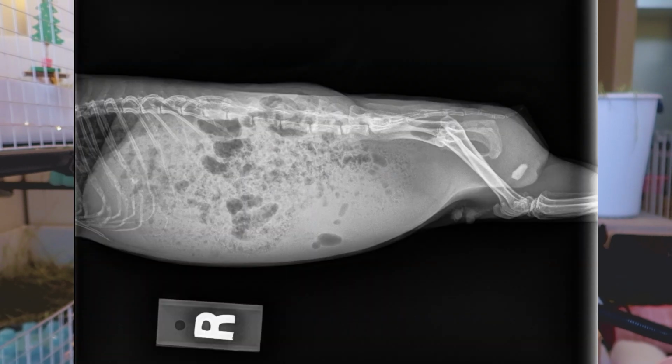Issue number 2 is that she likely has ovarian cysts. I'll put a photo of her x-ray on the screen. I'm not exactly sure what I'm looking at. The vet walked it through with me at the vet, but it's just difficult for me to re-describe that to you all. Her ovarian cysts were undetectable on the x-ray due to the amount of gas in her system, but based on all her external signs, it's highly likely that she does have ovarian cysts.